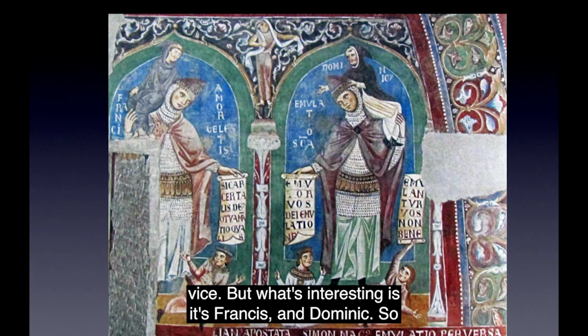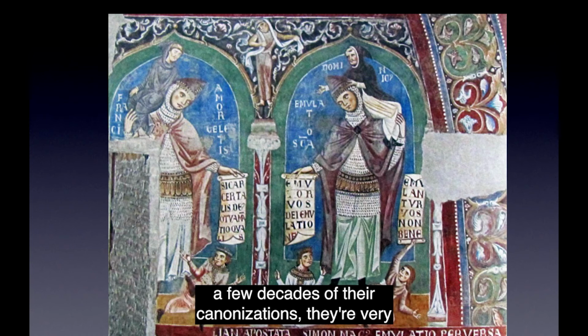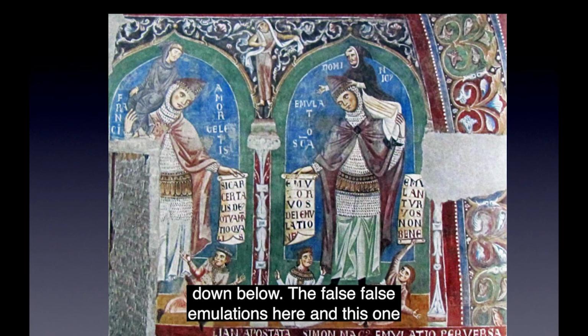But what's interesting is it's Francis and Dominic, the founders of the Franciscan and Dominican orders, within just a few decades of their canonizations. They're very recently made saints in this period. So here we have holy, sacred emulation, what Dominic represents, and down below, let me try to get this right.